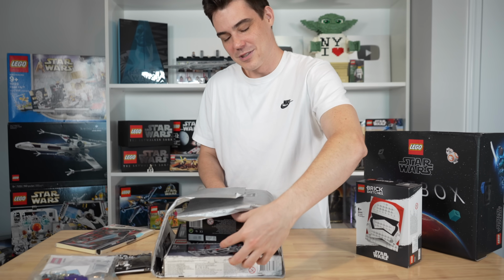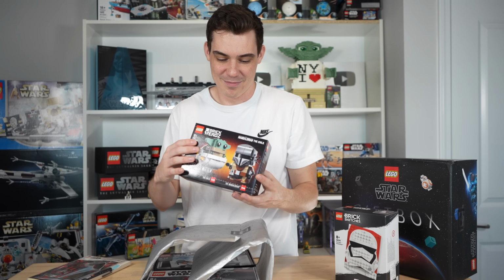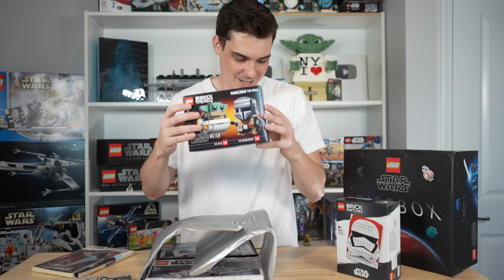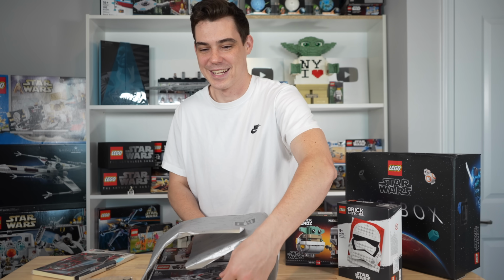And then we have, please don't be another Brick Sketches. The Brick Headz that's been out for 3 years. Woo! Mandalorian Grogu Brick Headz. I'm smiling through the pain.